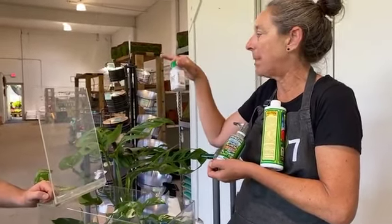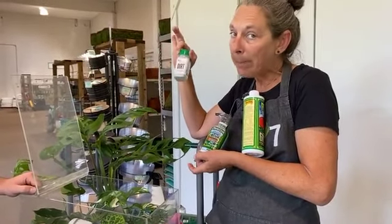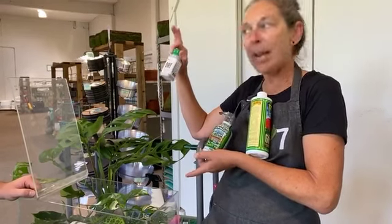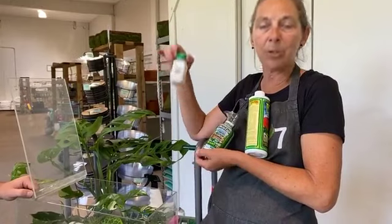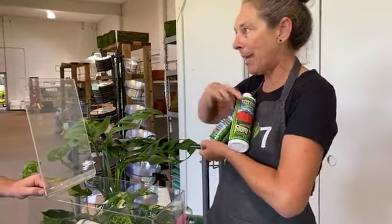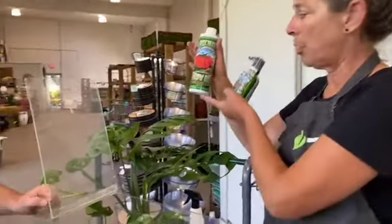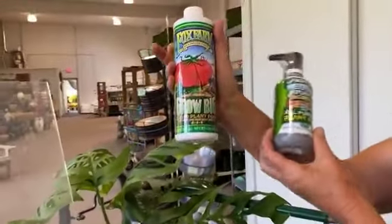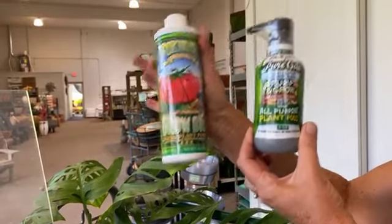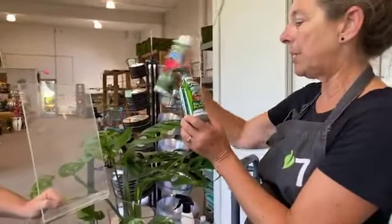This is the houseplant blend, which is 3-1-2, textbook fertilizer numbers. Literally straight out of the textbook: 3% nitrogen, 1% phosphorus, 2% potash. That's what most houseplant fertilizer ratios would be. Now, Fox Farm does a Grow Big, which is 6-4-4, and Dr. Earth has a 1-1-1. Both of these are also liquid fertilizers. They are concentrate.